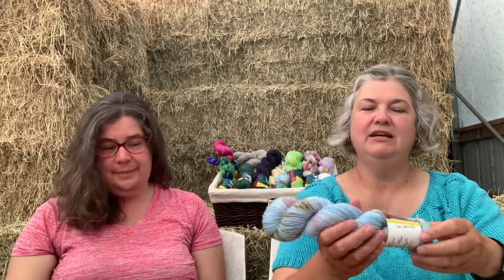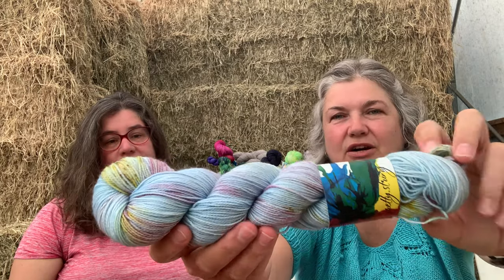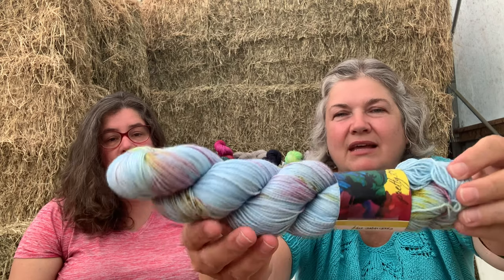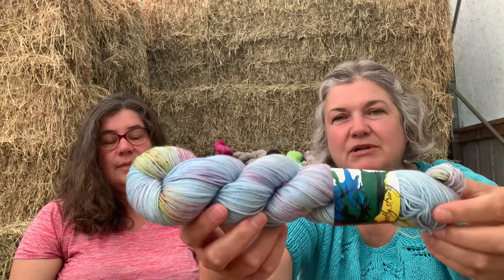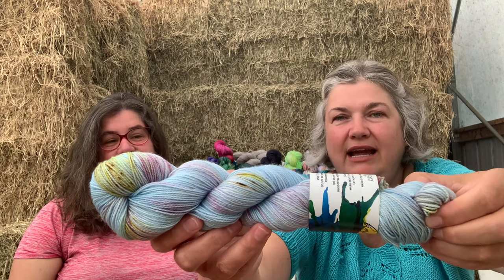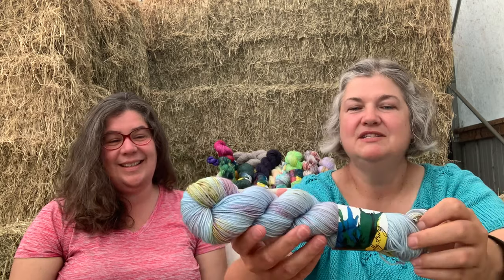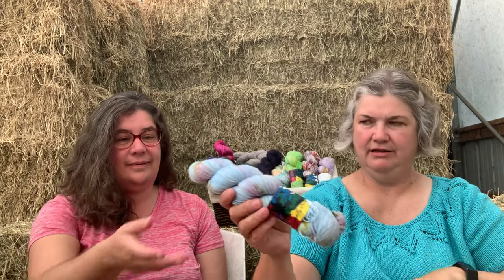Here's another example of her stuff. This one is more subtle, but it's beautiful. For Easter, a couple of years ago, she had done an Easter Advent. She had minis, but she also had full skeins of yarn, and of course I had to go for the full skeins because I love it. This one is called Good Hair Day, but the hair is spelled H-A-R-E. She had really cool names like that too. So there's that sock yarn.